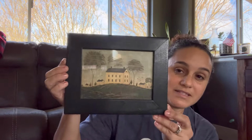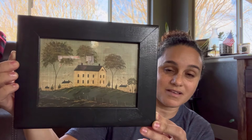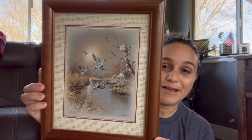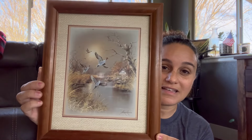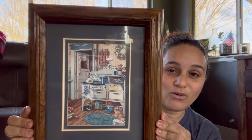Okay, pictures. This little primitive farmhouse is cute. The black frame, I think I found that at the Goodwill. These I found all at the Goodwill. But we've got some ducks. But this one's like a kitchen scene with that old stove. I like this big frame.